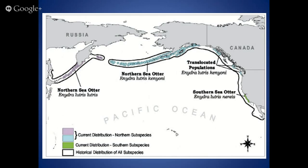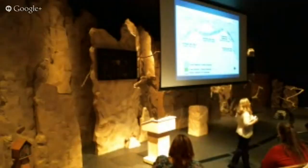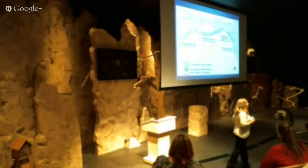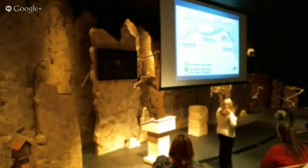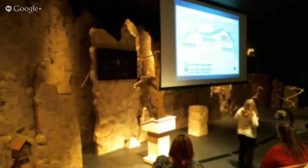Now, the population they were talking about in the movie is all right down here in Southern California. Those are the California sea otters. And that population only has about 2,700 animals in it. The entire population of sea otters once ranged about 300,000 animals before the fur trade, and they were almost entirely wiped out. But we have seen those populations rebound a little bit.